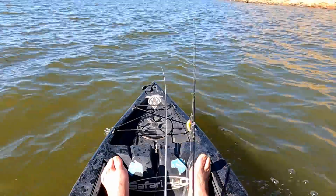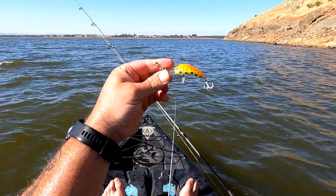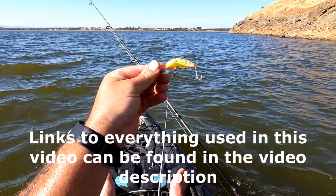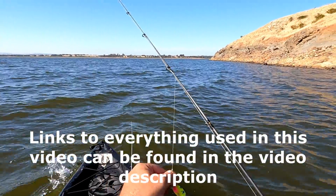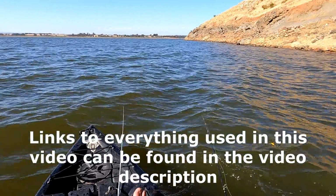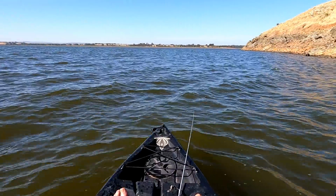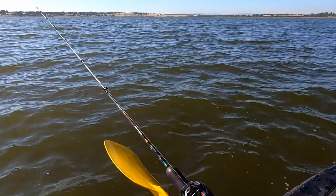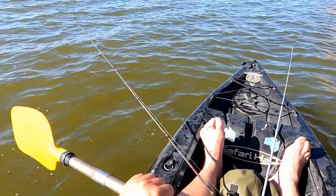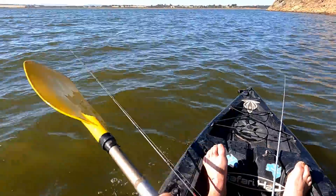I'm going to start off trolling, and I'm going to troll this. I think this is one of the best all-round lures on the market. It's the small old mate. Redfin will hit it, yellowbelly will hit it, a Murray cod will even hit it. So I think that's the perfect lure for the job until I work out which fish are biting the best. If I start catching heaps of redfin, I might choose something a bit smaller. Let's see how it goes.